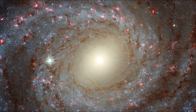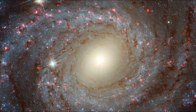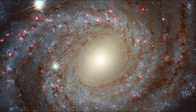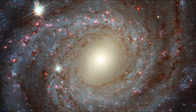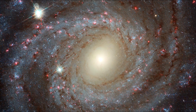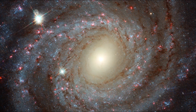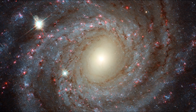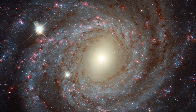The swirling spiral arms are the birthplace of new stars. Their high temperatures make them shine blue. Clouds of dust and gas distributed through the spiral arms, glowing red in the image, are reservoirs of material for even more stars. The bright stars on the left are Milky Way stars in the line of sight to NGC 3344.